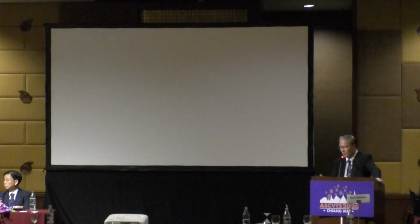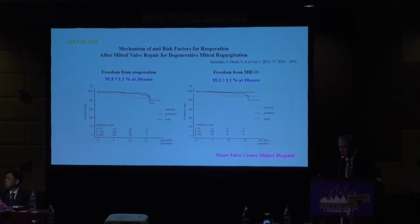So this is the result of the last 20 years: the freedom from reoperation was 95%, and freedom from more than secondary 2 plus mitral regurgitation was 95% in any type of prolapse.